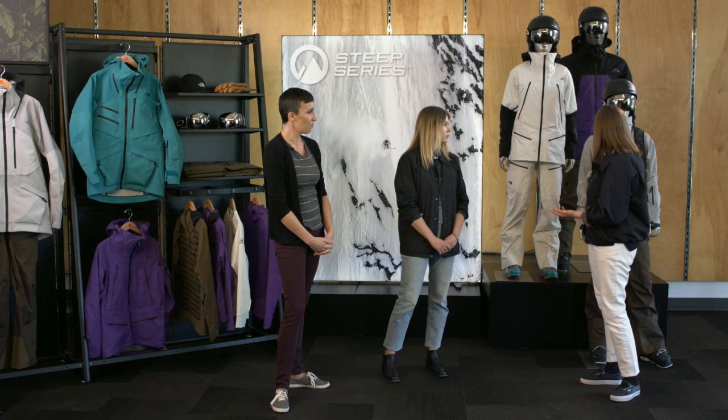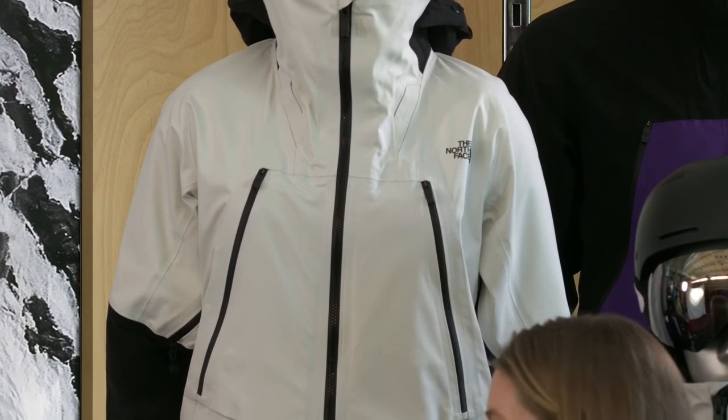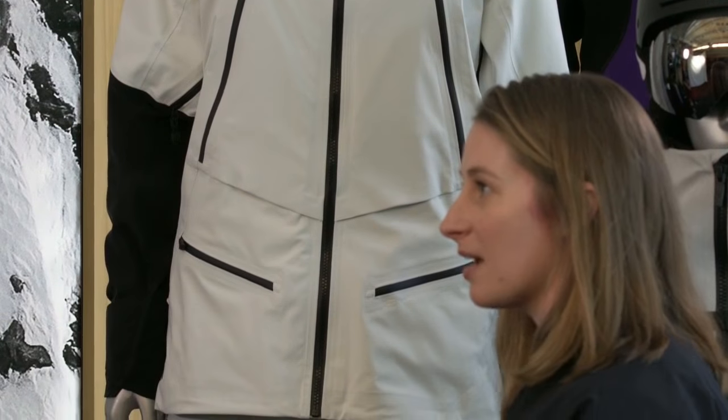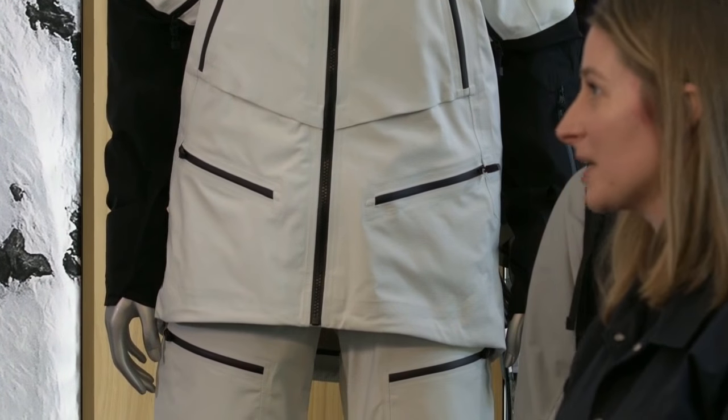So we test the materials in the lab. They'll all go under abrasion testing, and each of these woven structures has been lab tested for its properties. And then with the product testing, our whole athlete team gets it like a year before the public does. They'll test it in the field, and we'll be able to make adjustments before it goes to production. Our team tests it all the time, so we're constantly making little tweaks and perfecting it before it gets to the consumer.